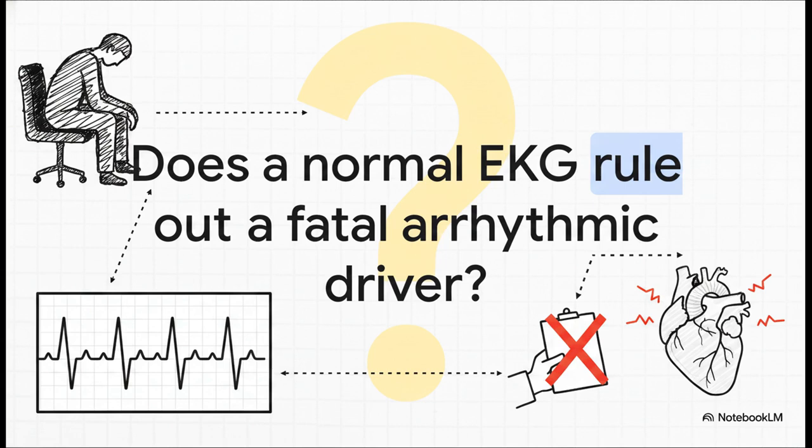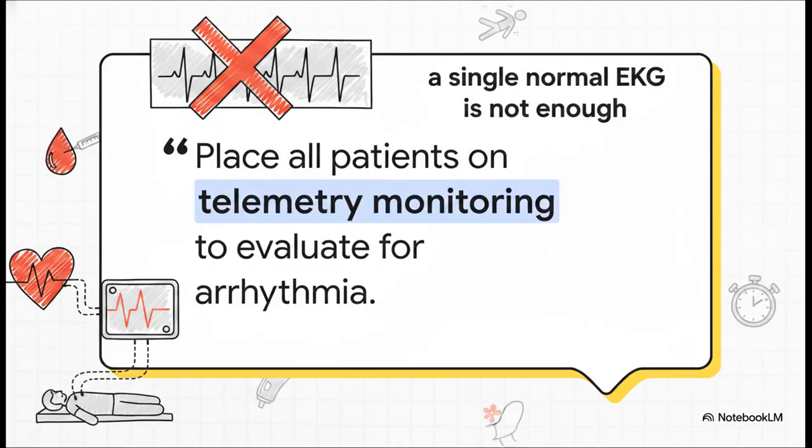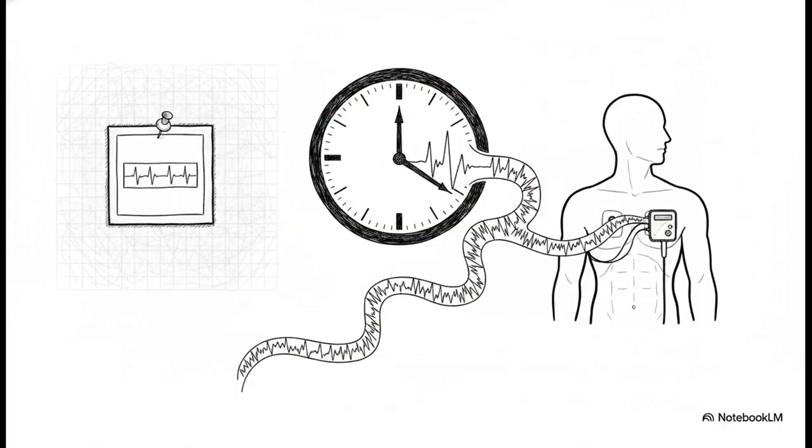But you have to ask yourself, does that normal resting EKG completely rule out a fatal structural or arrhythmic driver? And this brilliantly illustrates our defining executional pearl, pulled straight from the medical literature. Quote, unless there is a clear vasovagal syncope in a young patient, place all patients on telemetry or Holter monitoring to evaluate for arrhythmia. End quote. A single normal EKG just isn't going to cut it.